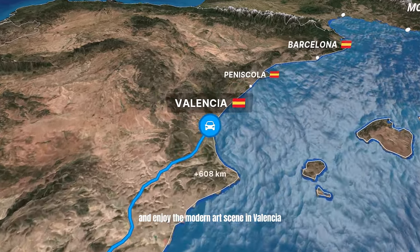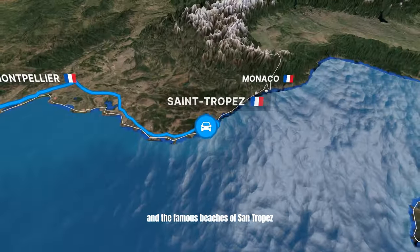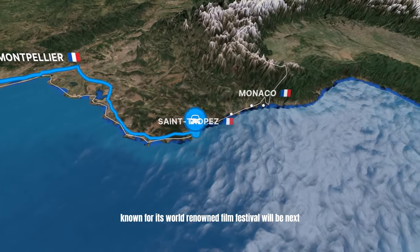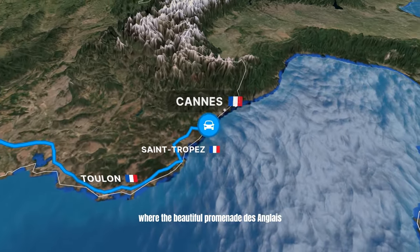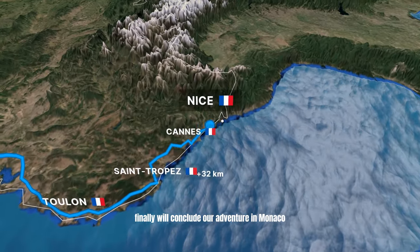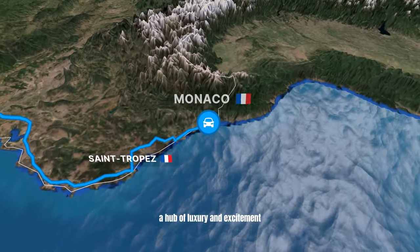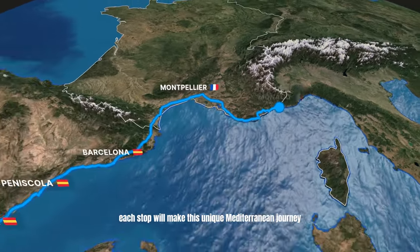scene in Valencia. As we head into France, we'll experience the vibrant atmosphere of Montpellier and the famous beaches of Saint-Tropez. Known for its world-renowned film festival, Cannes will be next, followed by Nice, where the beautiful Promenade des Anglais captures our hearts. Finally, we'll conclude our adventure in Monaco, a hub of luxury and excitement. Each stop will make this unique Mediterranean journey unforgettable.